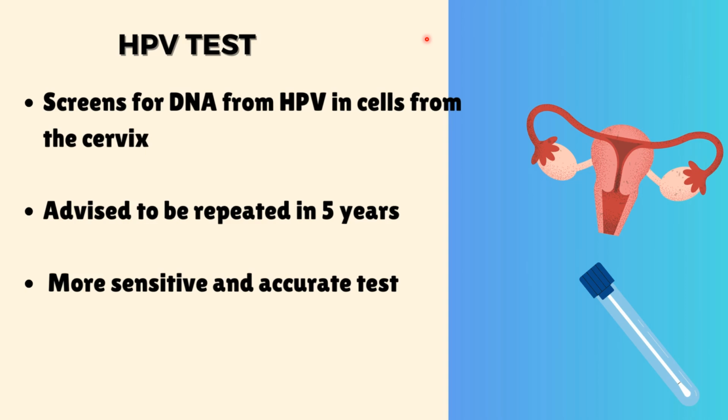So, if the pap smear shows any kind of precancerous cell changes or any kind of abnormal cell changes, we can go ahead with the HPV test so that it can help us identify which type of human papilloma virus, or the DNA of which type of human papilloma virus, is present in the cells of the cervix, so that we can identify the risk that the patient is in, what risk category the patient is in. All right.